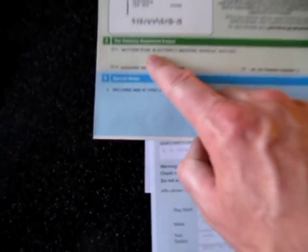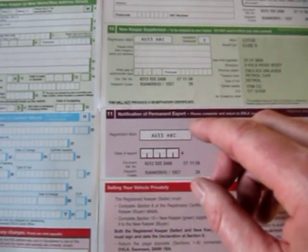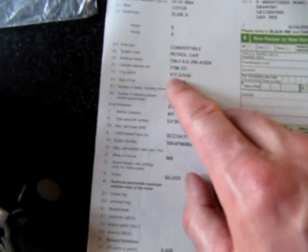So that's the registration document. Registered to my business, Eco Cars, and showing 2 previous keepers. The first was Lotus themselves, and then this gentleman from Beverley, I think it's in Huntington. And just to show you, I've had the car since the 7th of November 2008. 177 grams per kilometre CO2, Lotus Elise S, convertible.